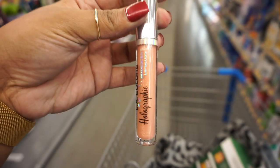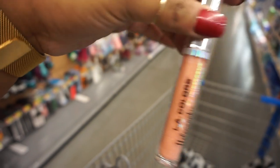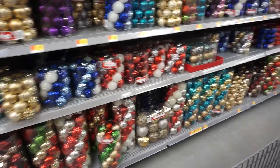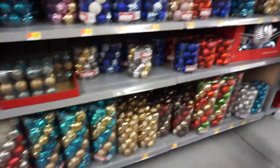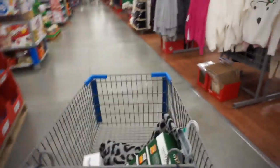I need another lip gloss. I'm just going to pick up this holographic lip gloss by LA Colors. It's only $2. Why not? Those are what you have in gold. I think we have everything we need down at our Walmart visit today.